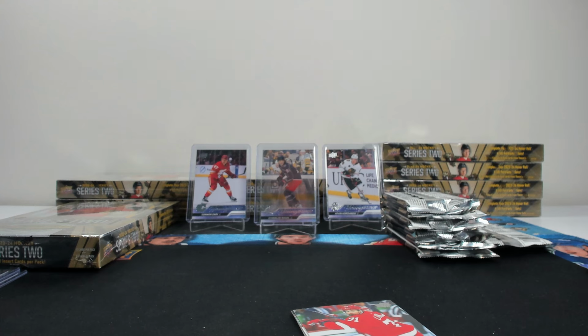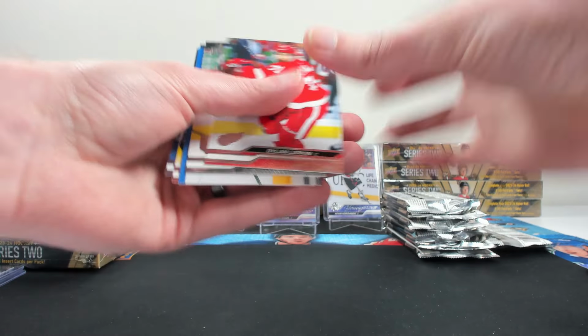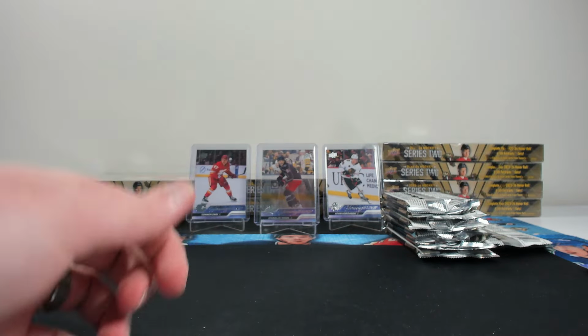So it looks like it's kind of a similar crop to certain Series 1 and Series 2 years. You'll see players kind of grouped up together. And so if you pull one, you can kind of guess who you pull. But given that we hit both Andre and Lavoie in the same box, just something to keep in mind.